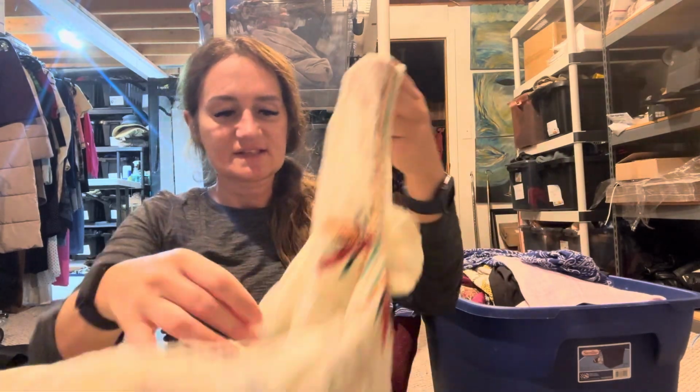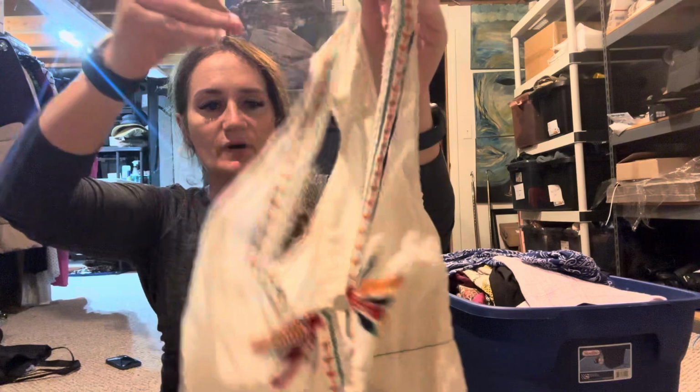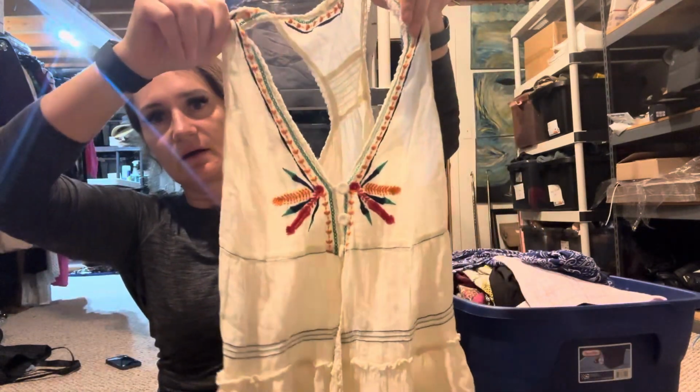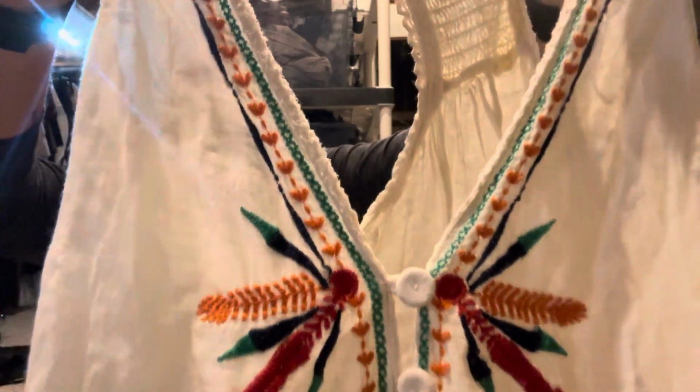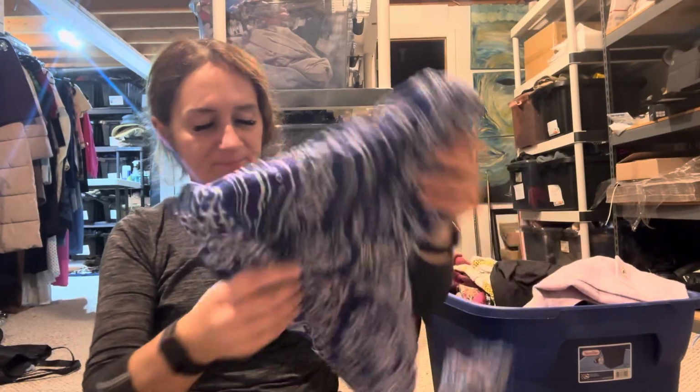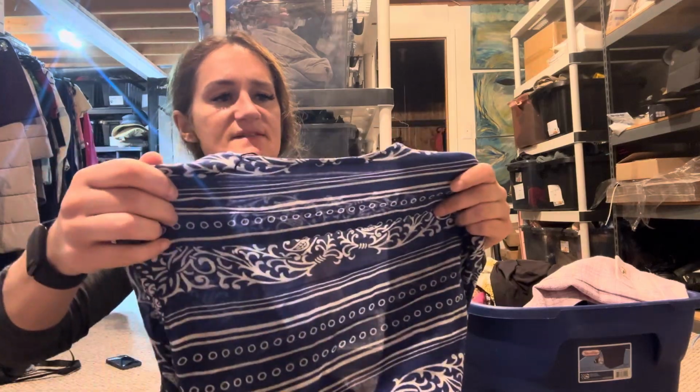This is Vanilla Star, which is not really a great brand. It's not a great brand, not really about it. But I like the embroidery, and I thought it might sell on Depop, so I did list it, I think only for $15.